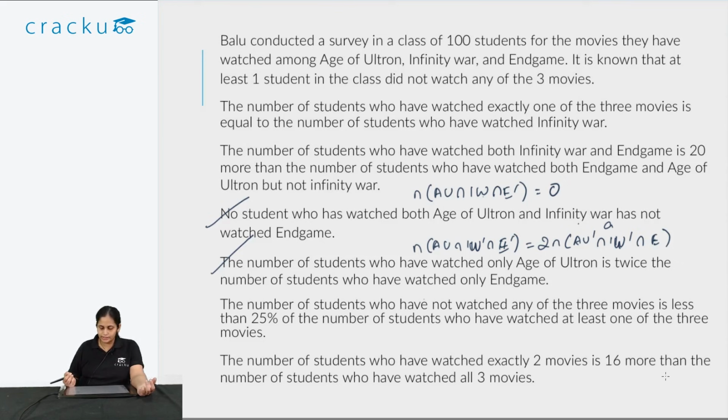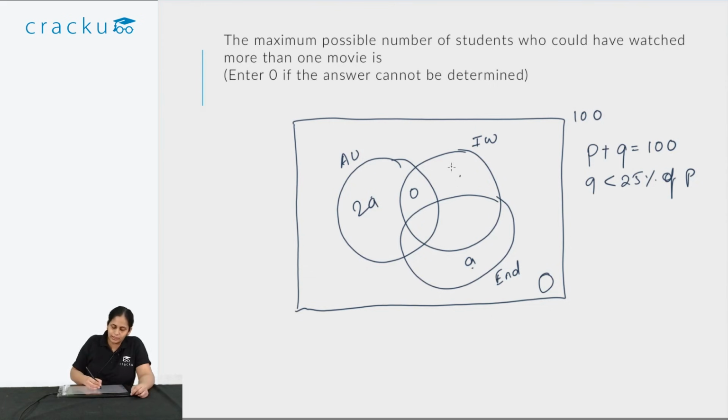Number of students who have watched exactly two movies is 16 more than the number of students who have watched all three movies. Again, this involves multiple sections, so I'll keep that for now. See, now I can't put in any value immediately. So what I'll do is put in variables in the remaining sections. So in the next part, I'll just put the remaining values, like B, C, D, E, okay? Now that I have B, C, D, E, I can express all the rules in terms of the variables.